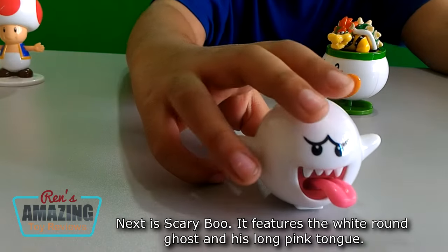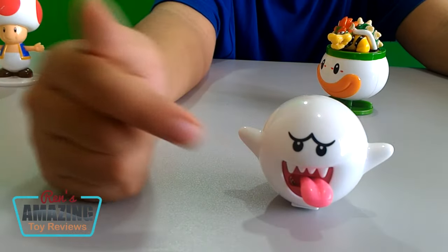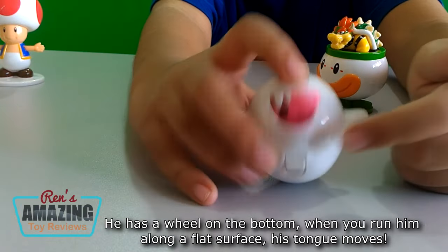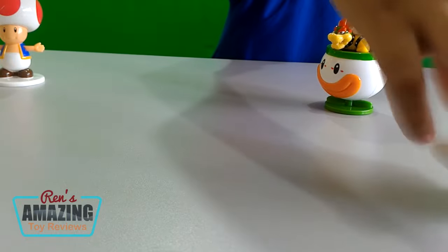Next is Scary Boo. It features the red wild eyes and his long pink tongue. He has a wheel at the bottom. When running along a flat surface, his tongue moves.